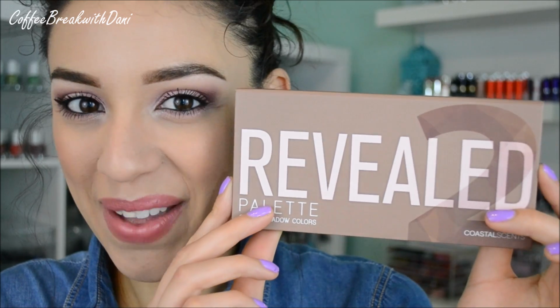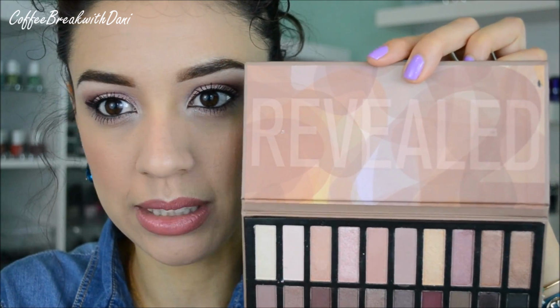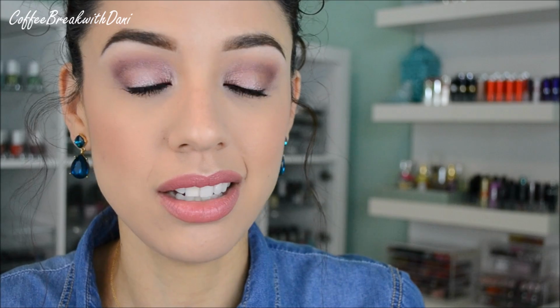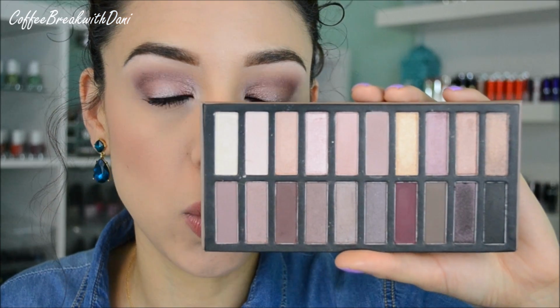So let me bring you guys in closer to show you a close-up of the palette. So this is what the palette looks like. It's a really pretty, almost taupey, tan colored. It is cardboard, like I told you guys. It does not have a mirror up at the top, just plain cardboard. For me, that's not a negative against the palette because I never do my makeup in a palette or in a compact. I think I got used to it because I wore glasses for a really long time, and I could never do something that close up. I'd have to use a wall mirror or a bathroom mirror. So that's never a negative for me. So this is a close-up of the 20 shades.